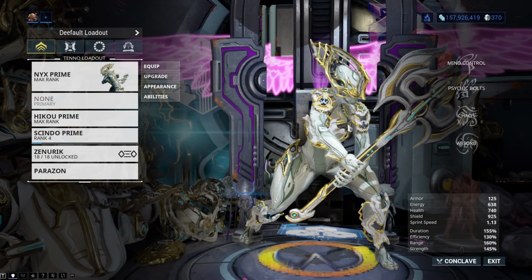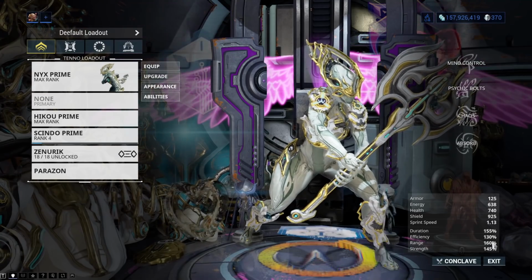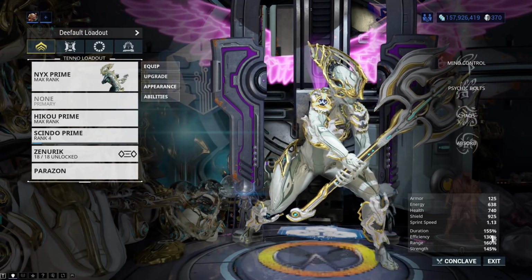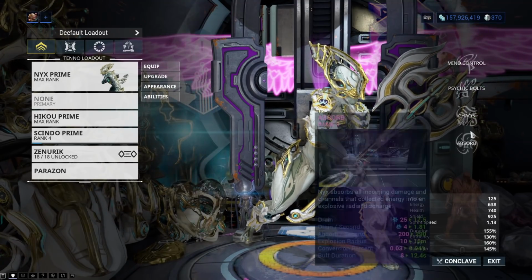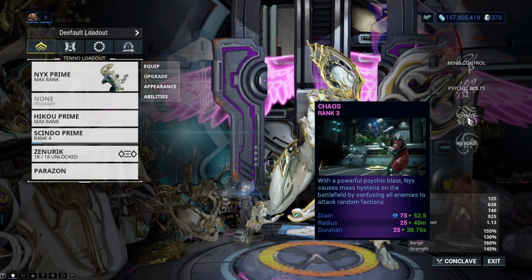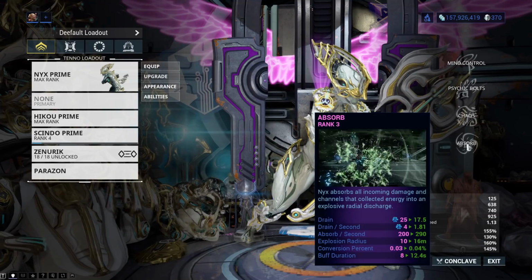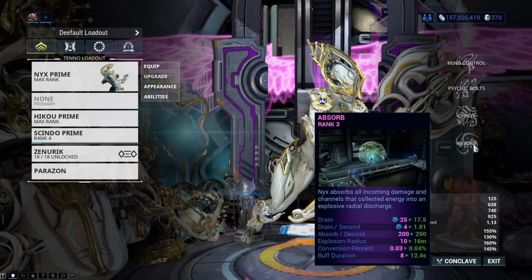And don't even bother asking me about the build for her, because, yeah, this to me doesn't quite make sense, because I should have it set more for duration and efficiency than range. So I'm guessing I have her set up for Chaos. And for the record, you've got 3 setups, so I'm assuming one of those is set up for Absorb, because I used Absorb on her so much, it's not even funny.